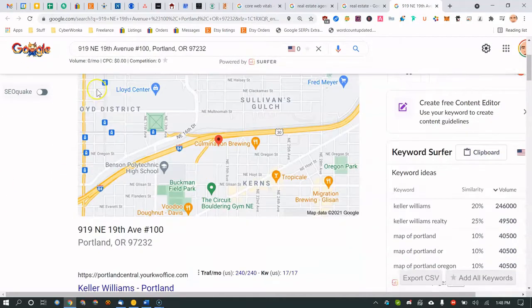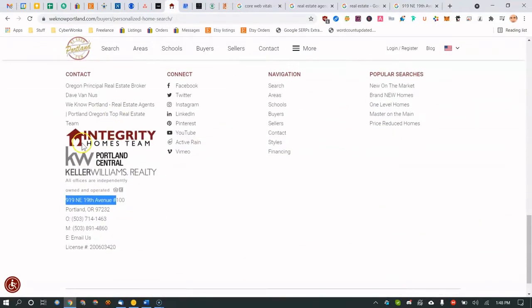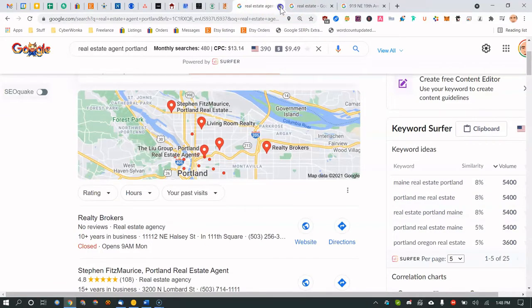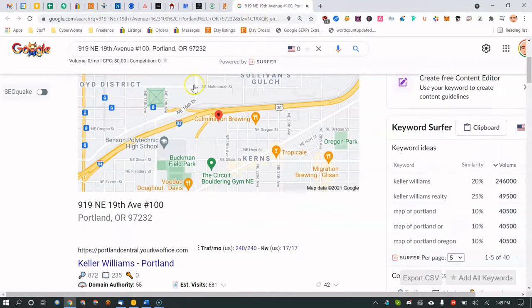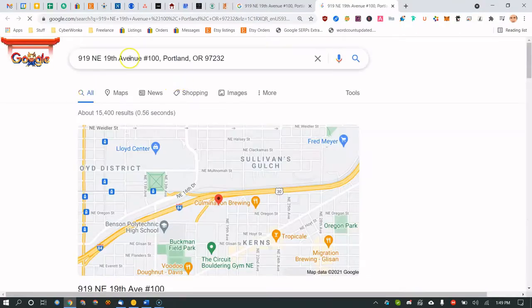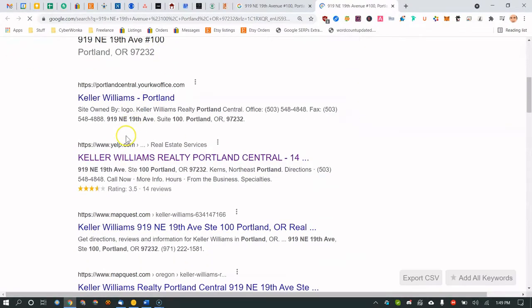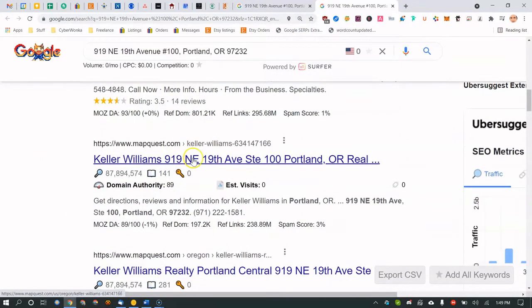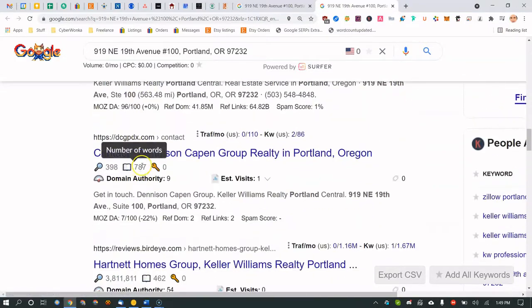One thing I found, and I know your business name is Integrity Homes, Portland, Keller Williams, Portland. So I guess Integrity Homes is a Keller Williams company, is how I would read that, and it says all offices are independently owned. Now where Google's going to get confused, and what's hurting you in the rankings, though you're not getting an official penalty, is that when I search for your address, a lot of business entries come up as Keller Williams Realty Portland, Keller Williams, and then this Dennison Group, I'm not sure if that's the same one.